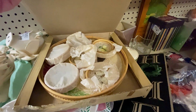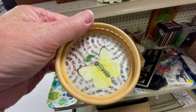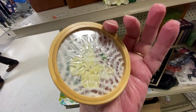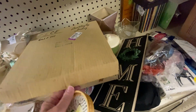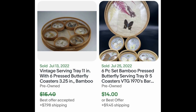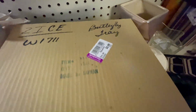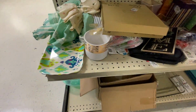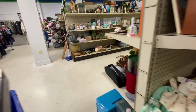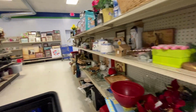I've seen these butterfly trays and coasters before. I always think they're pretty, but I never pick them up. There are 233 active listings on eBay. Only 44 sold. If they're complete, some of them can sell for around $30, and some in this pattern sell for about $12 to $15. They were asking $3.99, and if there were more sold than listed, I would have considered it, but I did decide to pass. Let's keep shopping. You know, it's cleared out a little bit. I can get to the shelves a little better.